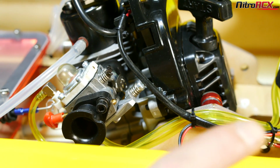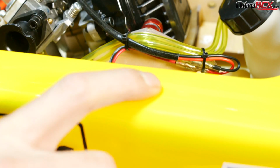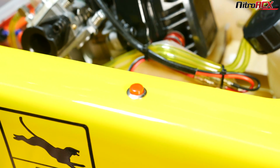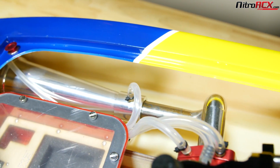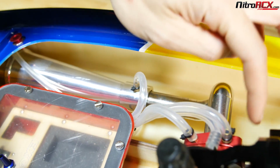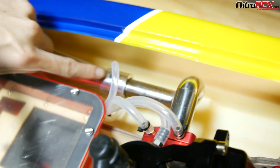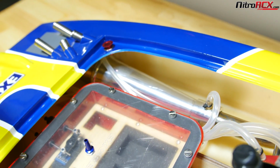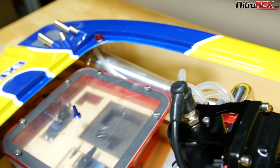Notice you have a red button here so that you can turn the motor off when the hatch is on. We have a better shot of that tuned pipe coming out of the manifold, and notice the cooling system also runs through the manifold and also through the middle of the muffler. Keeping the exhaust cool is crucial to making this motor perform.